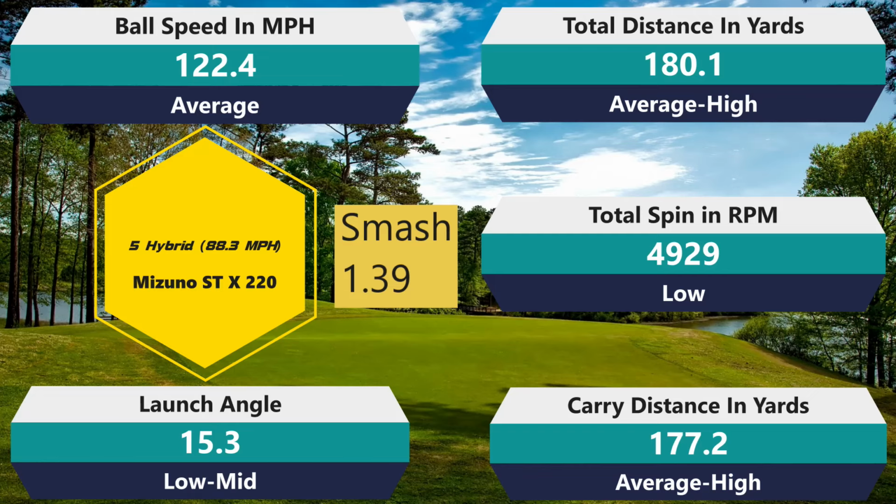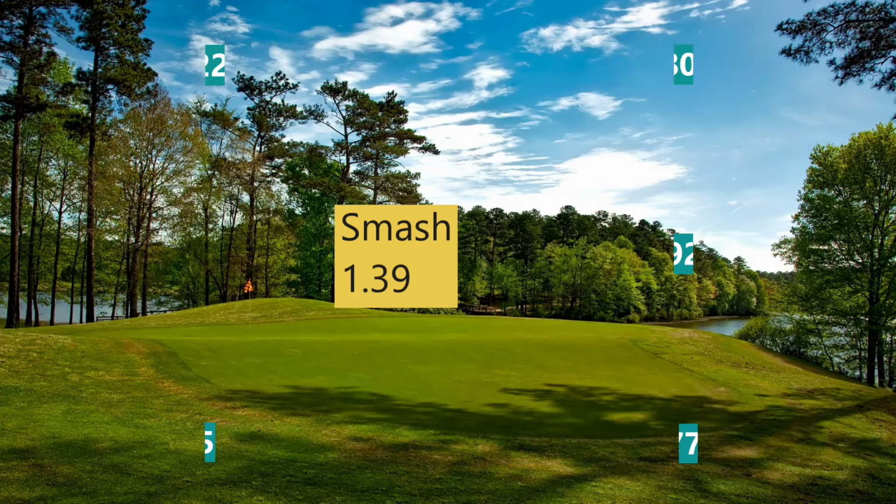177.2, 180.1, 122.4, all kind of around the average. 49.29 is a little less than average. 15.3 is launching just a tad low, but it's not too bad. This golf ball performs better than average. It absolutely does. It's better than average.